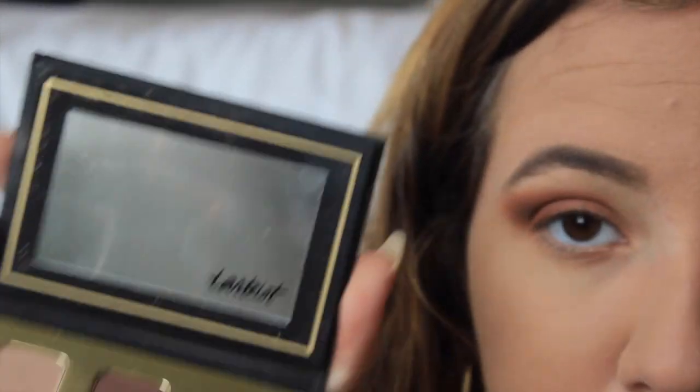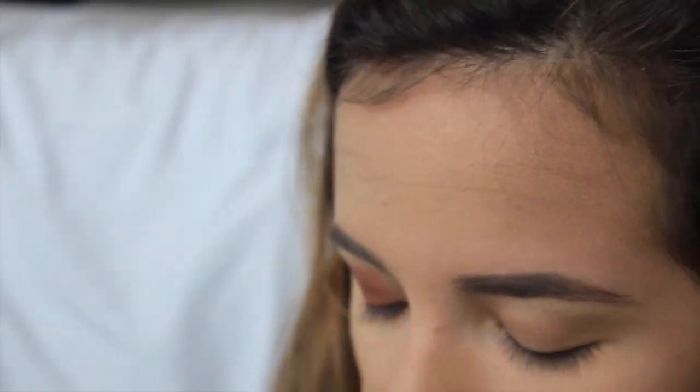I'm going to add a tad bit of shimmer to this. So I'm going to go into my Tarteist To Go palette and take this color Boss right here, which is a really nice gold, orangey, glittery shade. And I'm going to pop it onto my lid right here so we have this nice little glow.